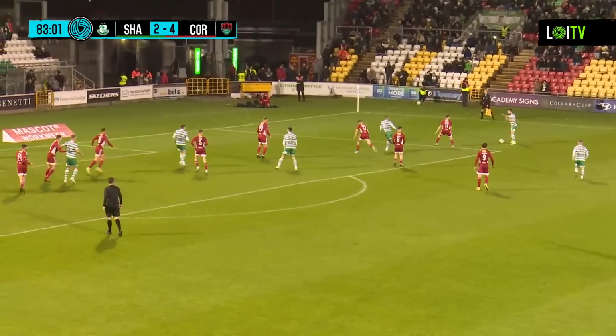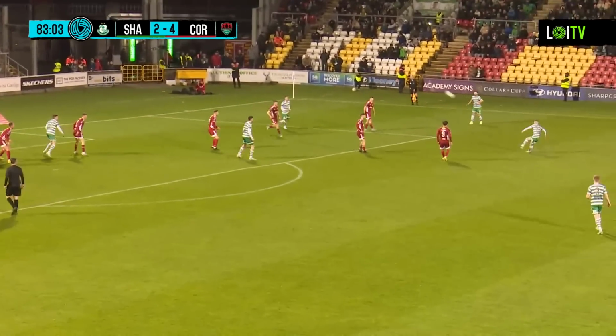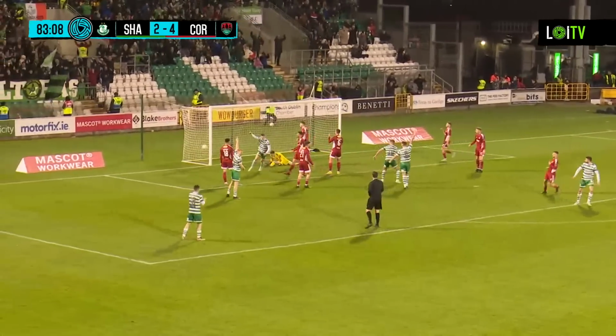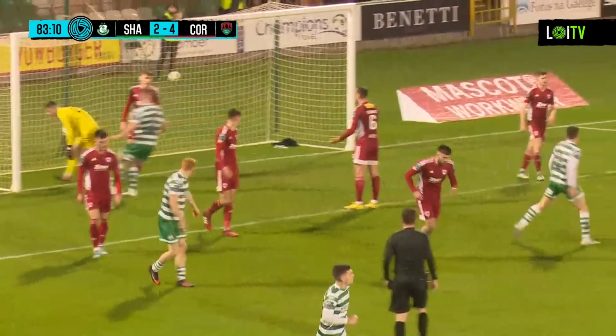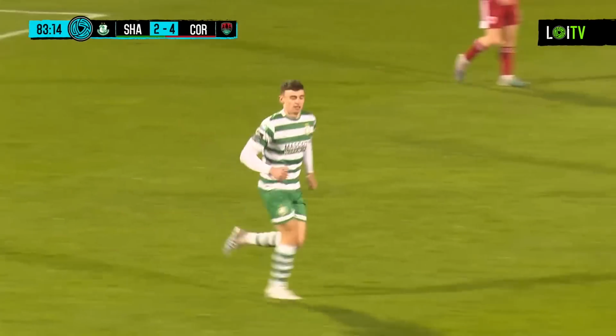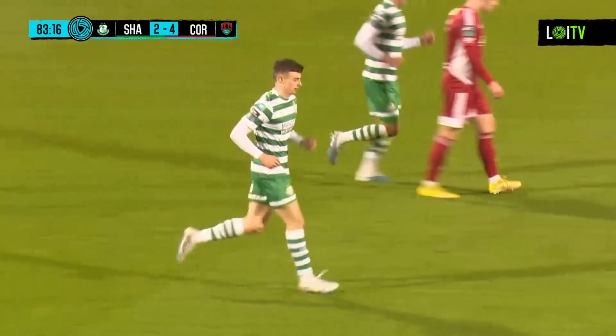Slides it out to Towell. Byrne again. Queuing up on the 6-yard line, and it's in the net. Rovers have a goal back. It's 4-3. Simon Power from close range gives Rovers a chance. Graham, you said big 10 minutes ahead.